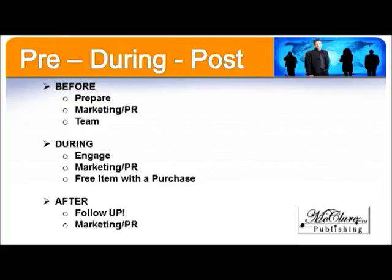Have your team share with the potential customer that there is something they need at your booth. Once the potential customer gets to the booth, be sure they will find exactly what the team shared they will receive. Whatever item they will receive, let them know that it is free with the purchase of your book. Your main goal is to get your book sold.